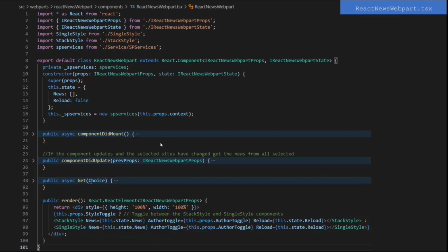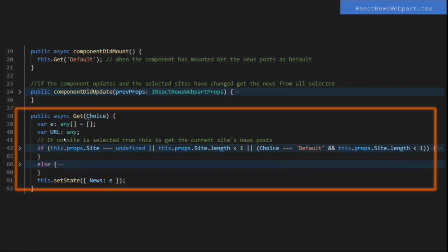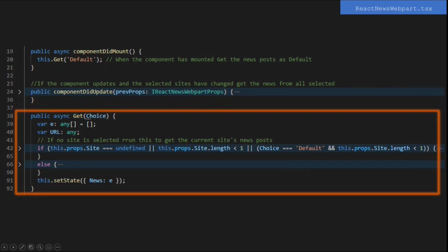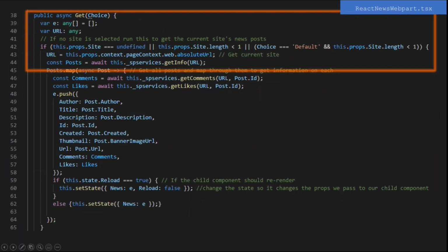When the web part mounts, we call the get method, as you can see here. In this get method, we have an if-else statement to check if you have any sites selected in the property pane. If there are no sites selected, or it was called by the component mounting, we assign the URL variable the current site's URL.